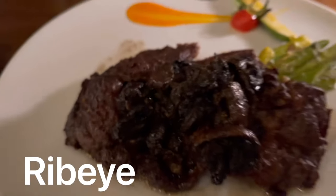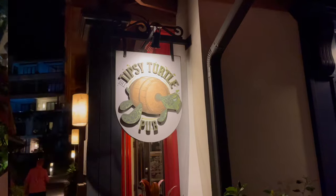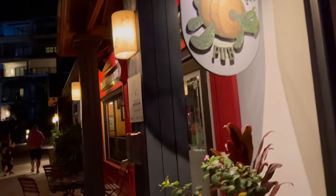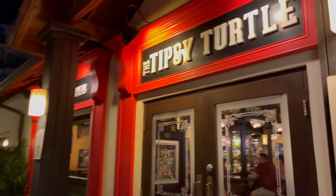So as I mentioned, the food was so good, we did indeed come back here for a second time. Here's the Tipsy Turtle Pub. Unfortunately, we never had an opportunity to eat here. I think Sandals has 6 restaurants and 1 dessert shop.